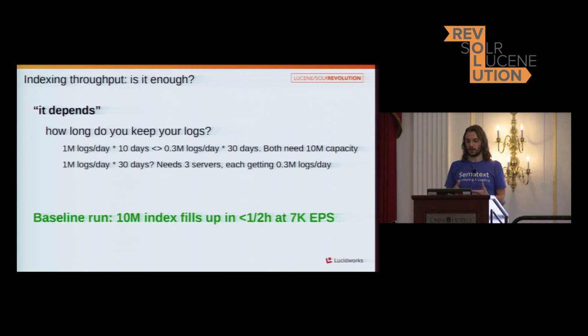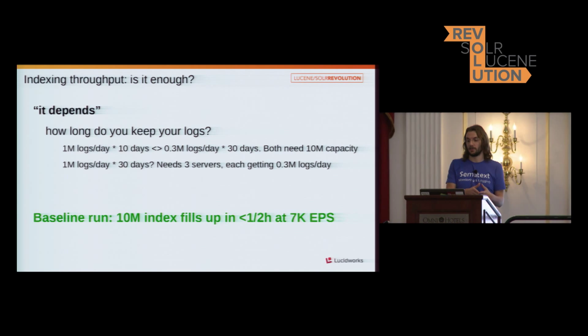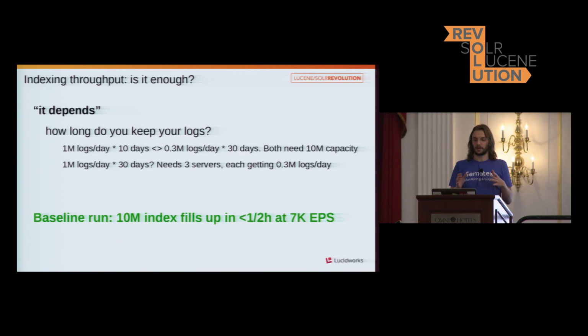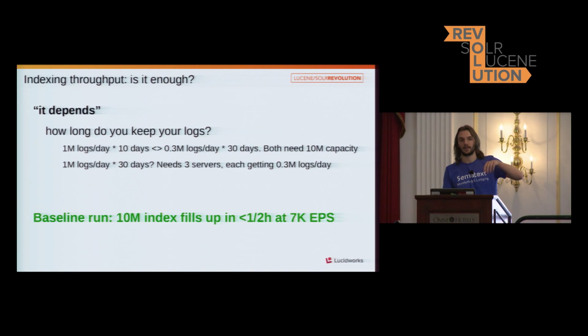But if you still need to index 1 million logs per day and you decide to keep them for 30 days instead of 10 days, you'll still need the same total amount of indexing throughput, but it's not the same capacity. So for 30 million, you probably need 3 of those servers, and each of them would index 1/3 of a million logs per day. So it really is that for the same capacity and the same server, like you're doing a performance test, if you decide to keep logs for longer, you would need less throughput.